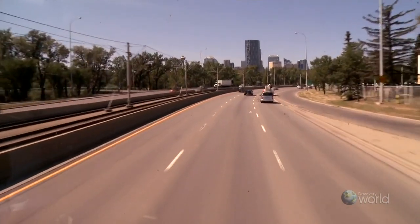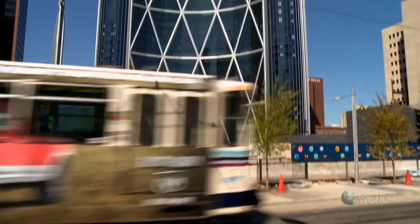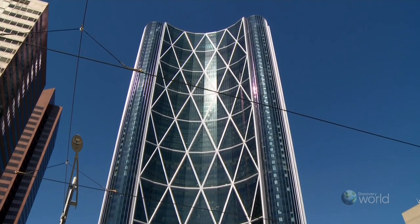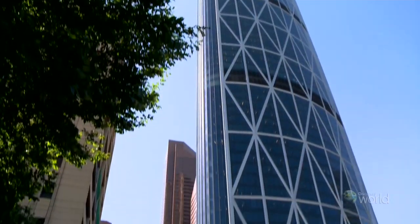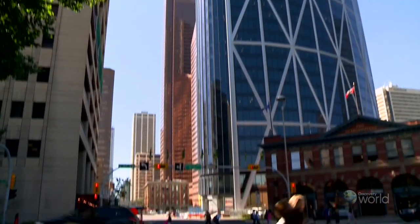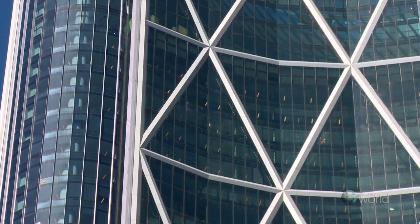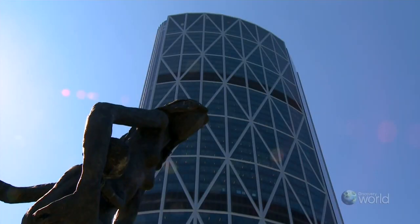In the distance, we can see the downtown area of Calgary, the largest city in Alberta. We lift our eyes to take in the Bow Tower, a massive 58 stories sheathed in glass. This brand new skyscraper is the highest in the city. It was built to launch the revitalization of the East Village neighborhood, which is one of the poorest in Calgary.